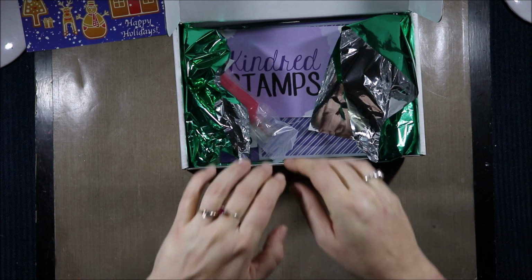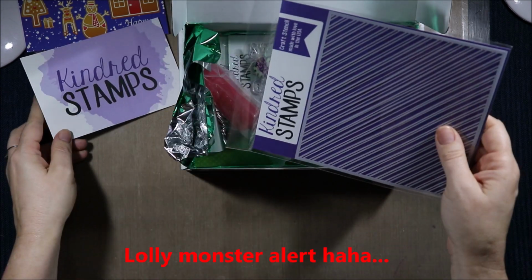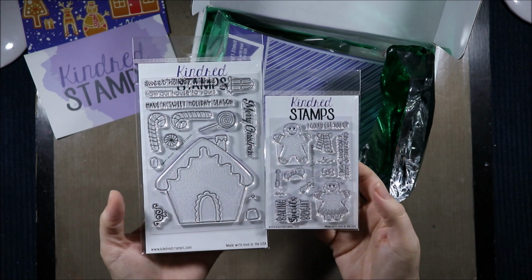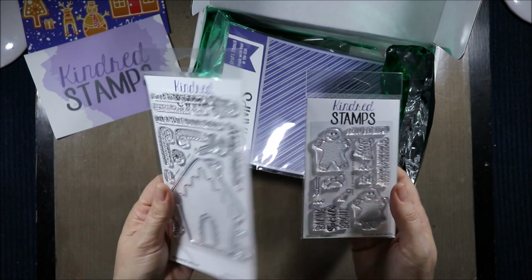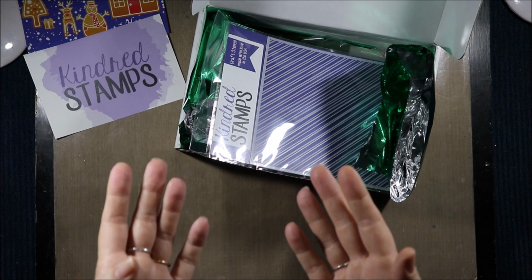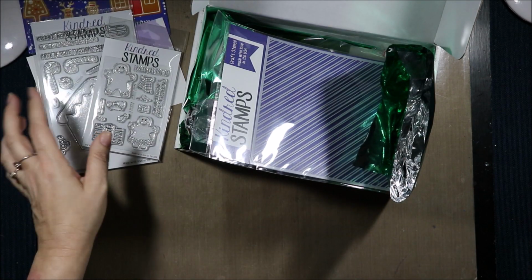2 stamp sets by Kindred Stamps. So we have a Kindred Stamps card. Oh, I see one. Oh, I see 2. Oh, count the red one. Then we have our 2 little stamp sets. Sweet House and Sweet Cookie Stamps. Okay. We've got our little gingerbread house and our gingerbread men and lady.